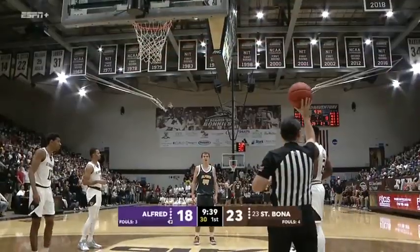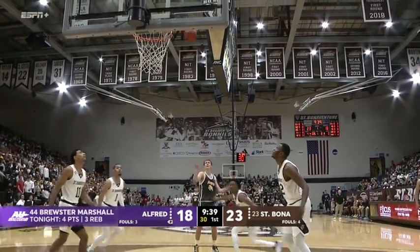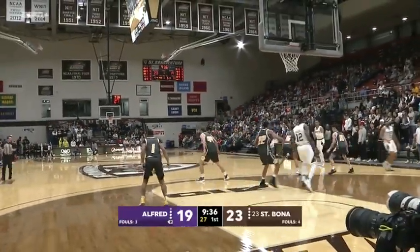First-year head coach for the Saxons, Eric Kempfe. He was an assistant for 4 seasons for RPI, which is out on the almost extreme eastern side of New York State. Rensselaer Polytechnic Institute.